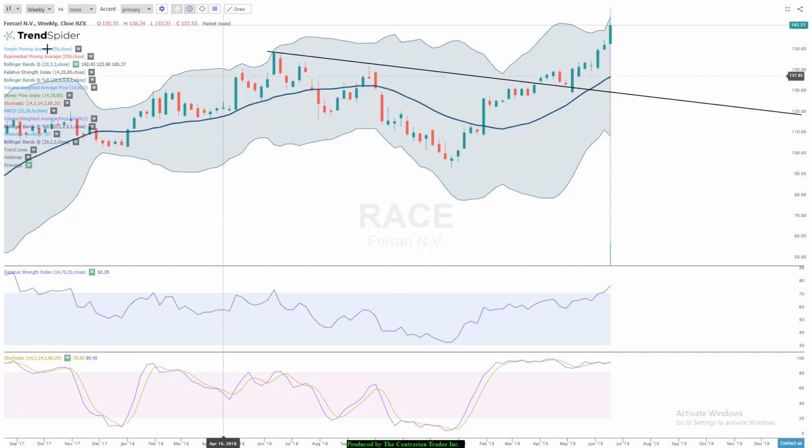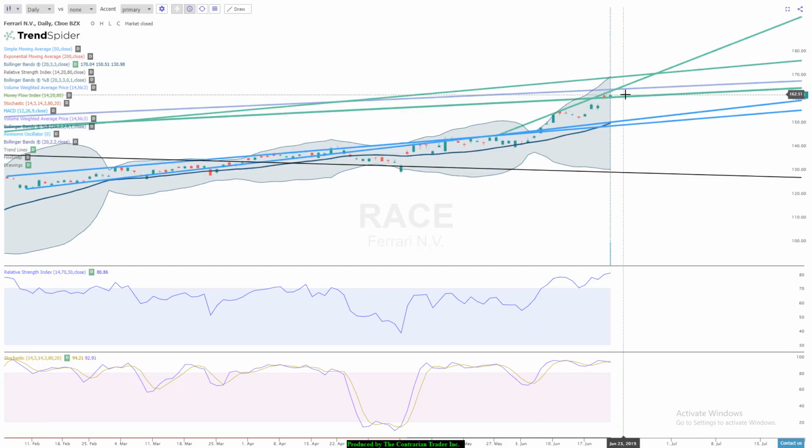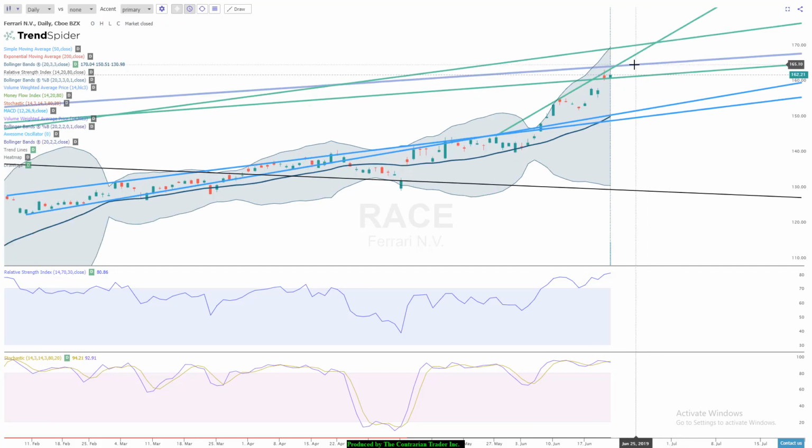So let's check out the daily chart. The daily chart looking good. We're consolidating sideways. Let's throw up some resistance levels and support levels. You can see that we're bouncing along support. Immediate resistance above is at around 166.10. If we break through it, we're going to be using this upper band of resistance here as a guide to determine what is our upper band of resistance on a daily basis.